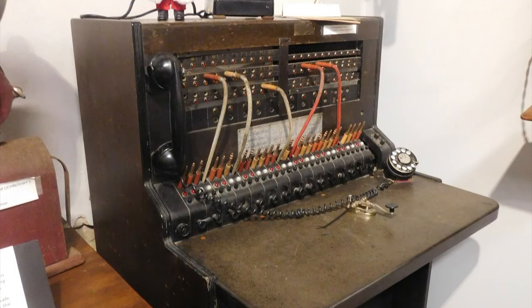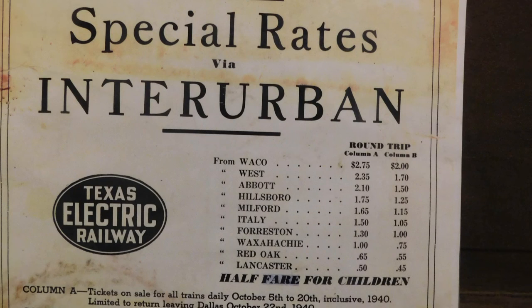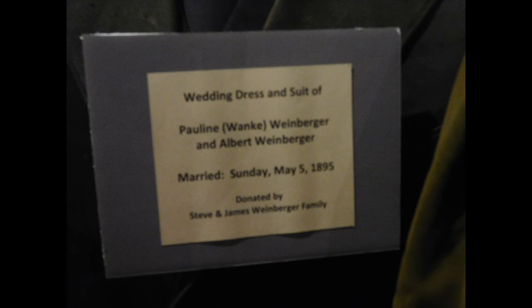It's not as big as it used to be, not as populated as it used to be, but you can see the different... There's the old switchboard. Yeah, the old switchboard. There's a pipe organ in here, you'll see. Yeah, at one time, this little bitty town had 18 different grocery stores. You wouldn't think that it would have been able to support that many grocery stores, and who knows how many churches it had.